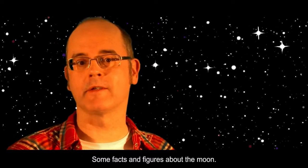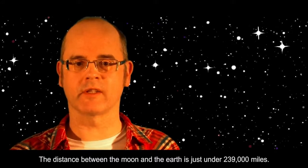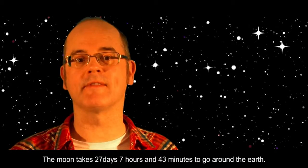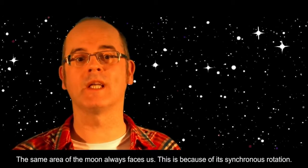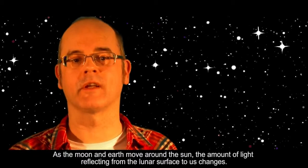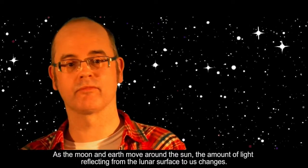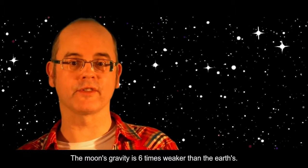Some facts and figures about the Moon. The distance between the Moon and the Earth is just under 239,000 miles. The Moon takes 27 days, 7 hours and 43 minutes to go around the Earth. The same area of the Moon always faces us. This is because of its synchronous rotation. As the Moon and Earth move around the Sun, the amount of light reflected from the lunar surface to us changes. The Moon's gravity is 6 times weaker than the Earth's.